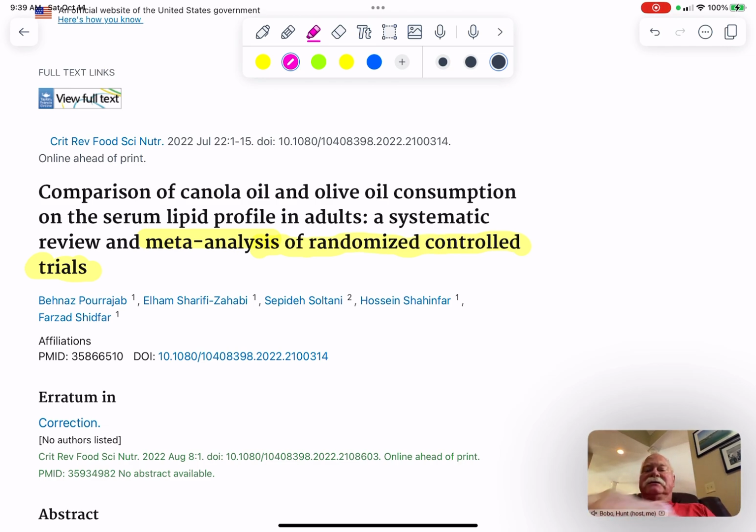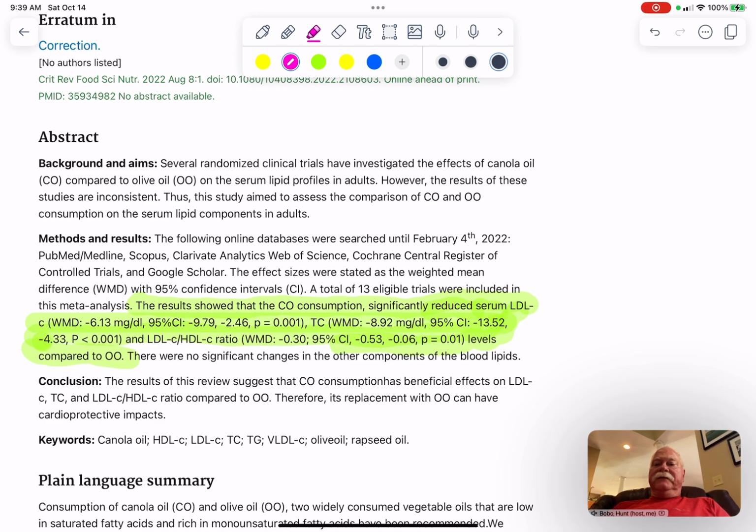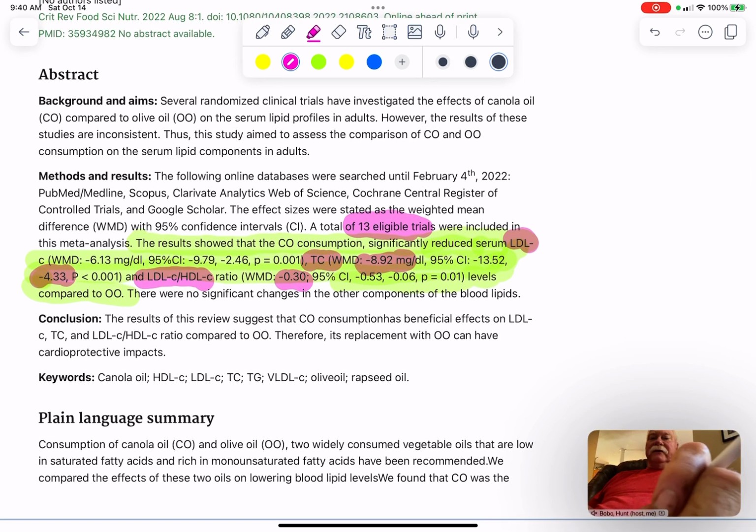They did a meta-analysis, and they ended up with 13 studies that they enrolled into this. And it clearly showed with these 13 eligible trials that were included that consumption of canola oil significantly reduced the LDL, and they gave the statistics and the confidence interval and p-values, total cholesterol, and the LDL. The cholesterol HDL ratio was not hugely altered, but there was a small change in the right direction. 9 milligrams per deciliter is nothing to sneer at, and it was statistically significant, and there were 13 different trials that went into this.